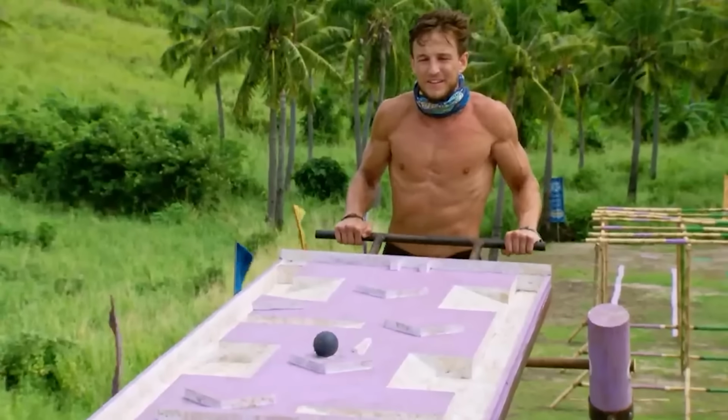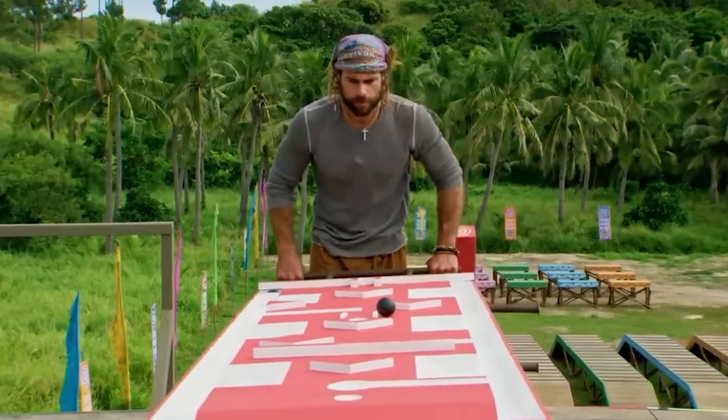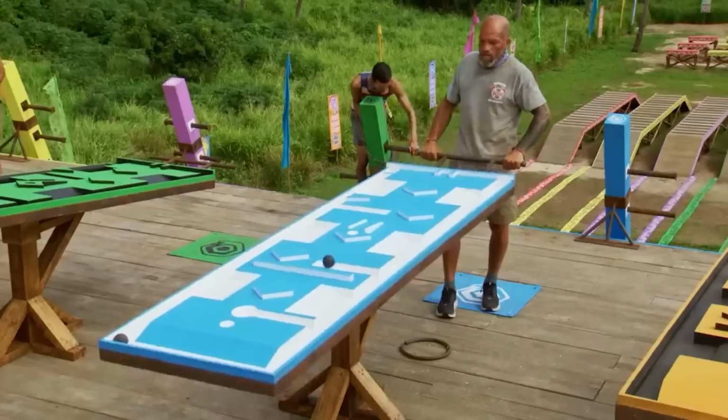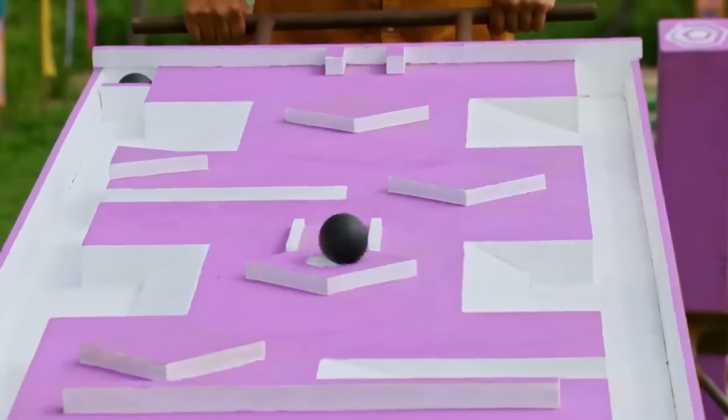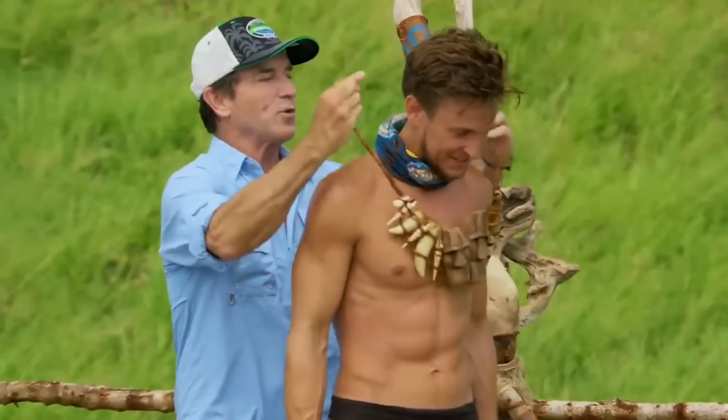But to make it even more interesting, what caught my attention is that we saw this exact maze reappear in season 42, three seasons later, and Jeff now specified in the rules that the players had to sink the closer hole first, likely meaning they did not want players to replicate Dean's strategy.